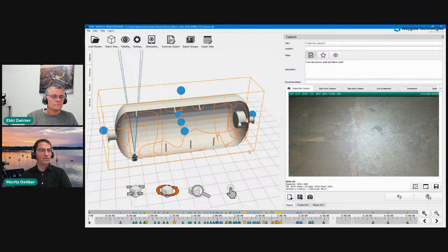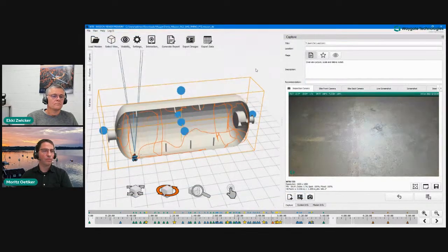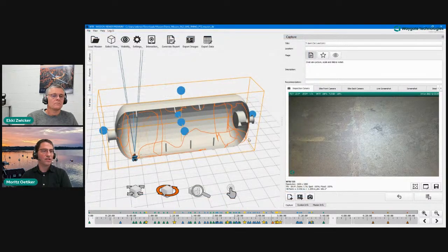Now for providing this to a customer, the software allows various exports. A simple export is to export the images, basically choosing a folder, and it will export the images. It allows to choose what type of images. We can also export the data, basically into a CSV format. Also here we have a choice of what data we want to export.